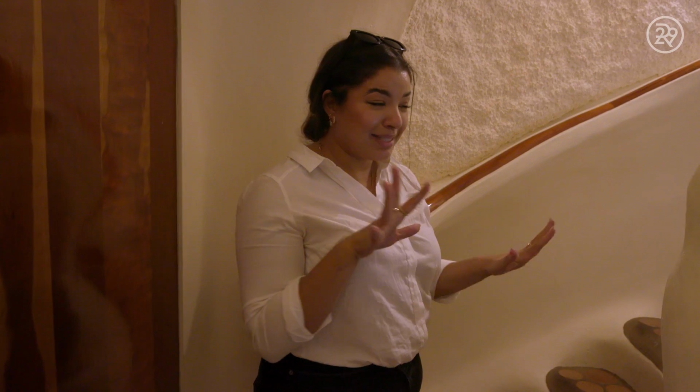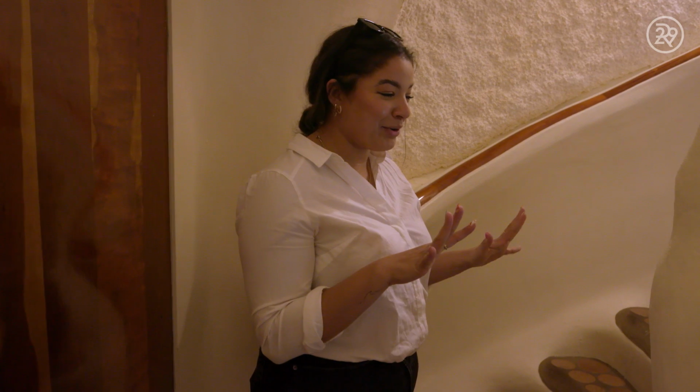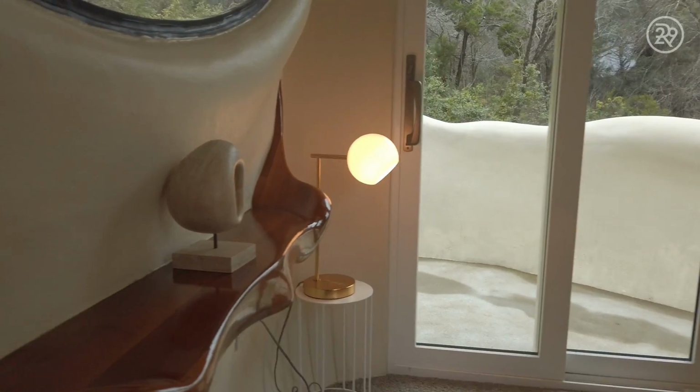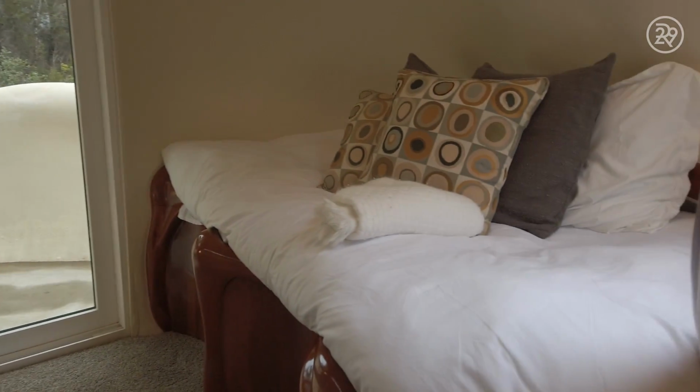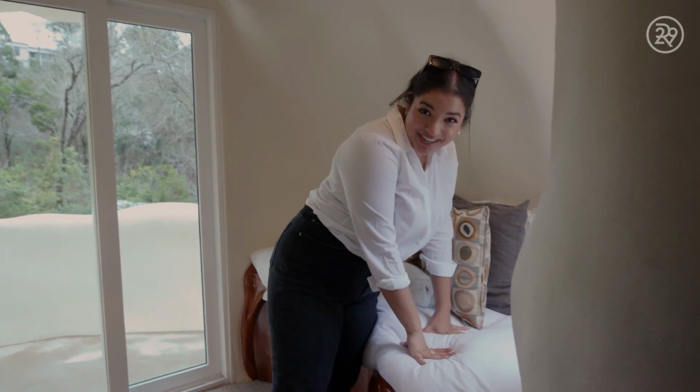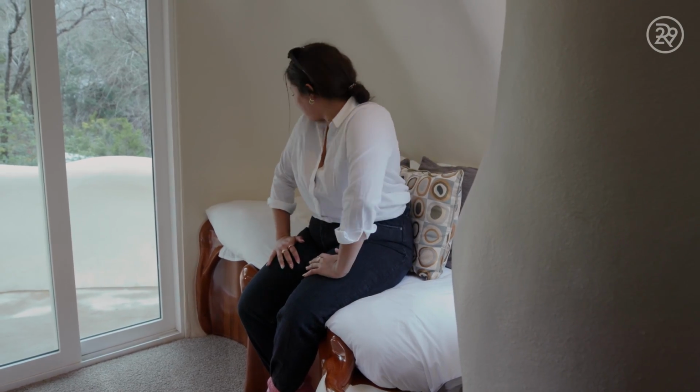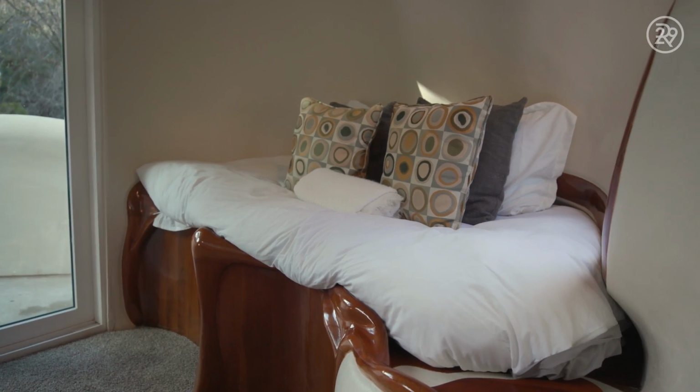I don't really know what I expected with this home, but I did not think that there would be multiple levels. So let's go explore. This must be the nap nook. I would definitely come up here, listen to some music, read a book, escape. Should we go outside?